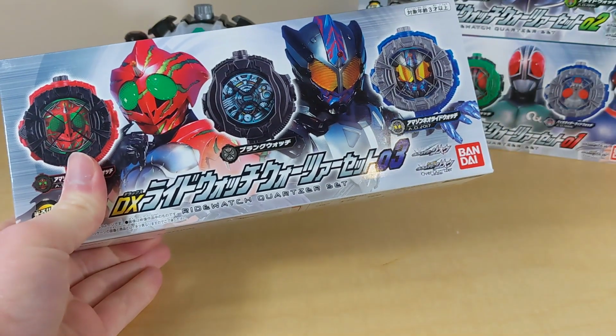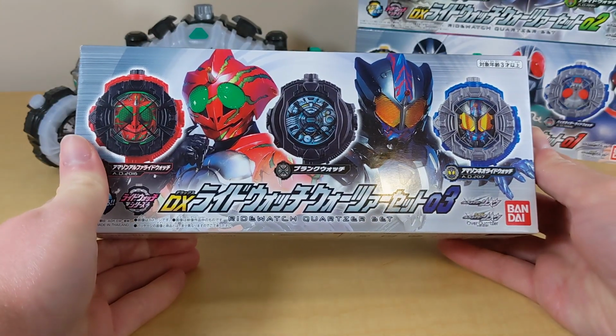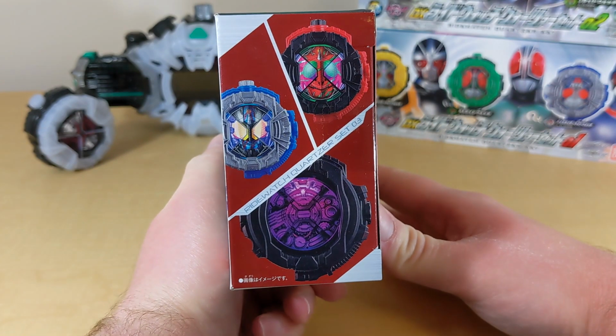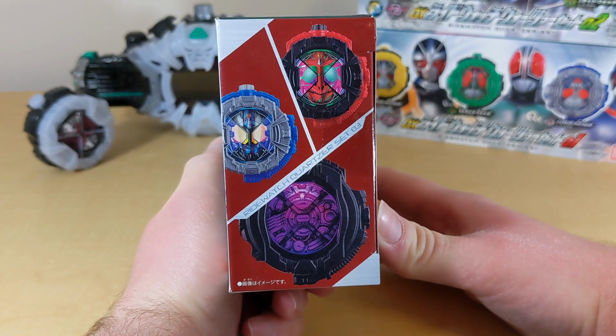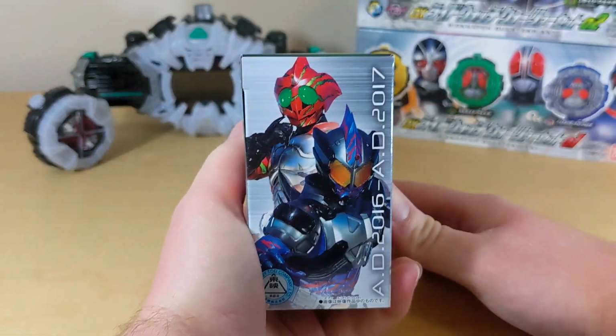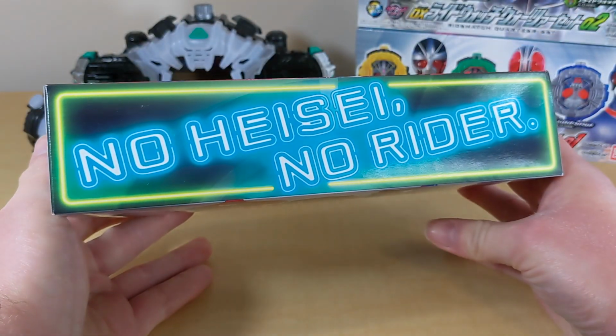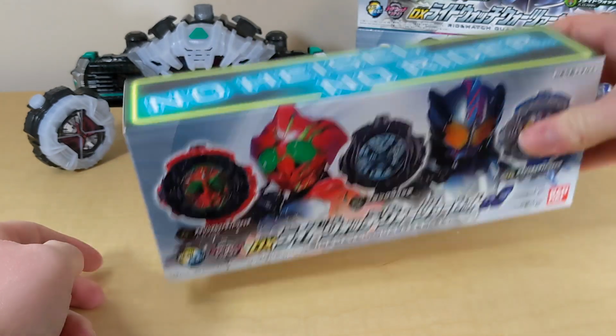So now we can complete the Amazons trio, we can complete Zi-O's Ridewatches, and we can get another Ridewatch we never got. So here on the side, we have the Blink Ridewatch, Alpha, and Neo. And then on the side here, we have Alpha and Neo. And then on the top, we have Heisei, no Rider. So that's what we got there.